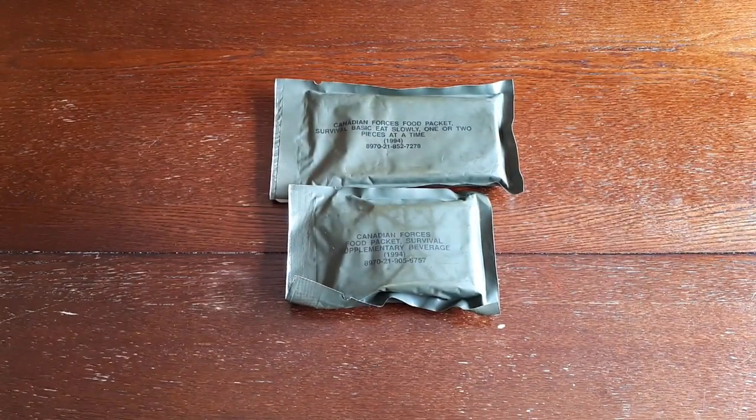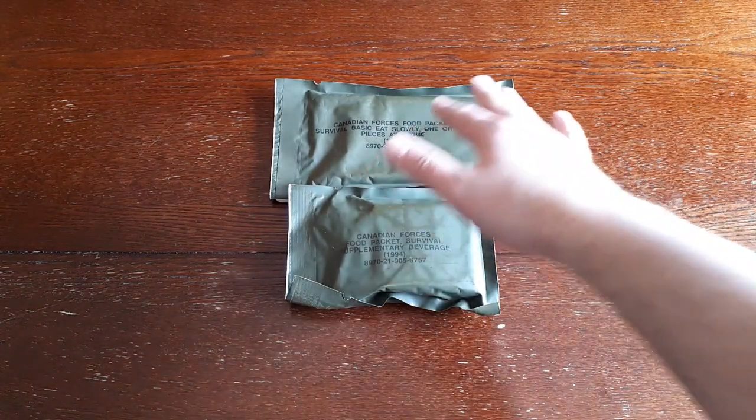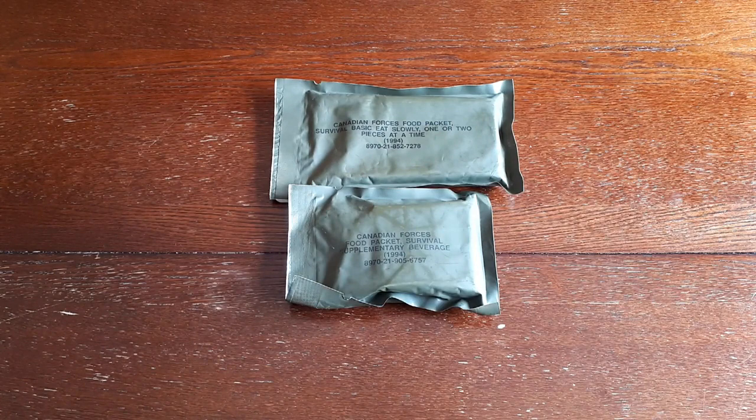I've never seen one this old before, and it's a little bit rare to find one with its supplementary ration that goes along with it. So this would just be the food component of your survival ration, whereas this is your Canadian Forces Food Packet Survival Supplementary Beverage.